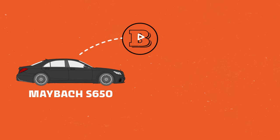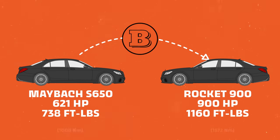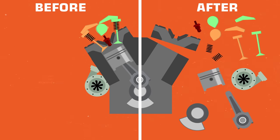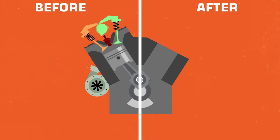Brabus figured out a way to make a mind-blowing 900 horsepower and 1,160 foot-pounds of torque out of that AMG V12. That's a power increase of 279 horsepower and 368 foot-pounds of twist. So the only question I have is, how'd they do it? So the first thing that Brabus does to the engine is they strip it down to the studs, like completely down to the studs. The only part of the engine that sticks around from the Mercedes factory is the aluminum block, and even that gets a lot of changes done to it.